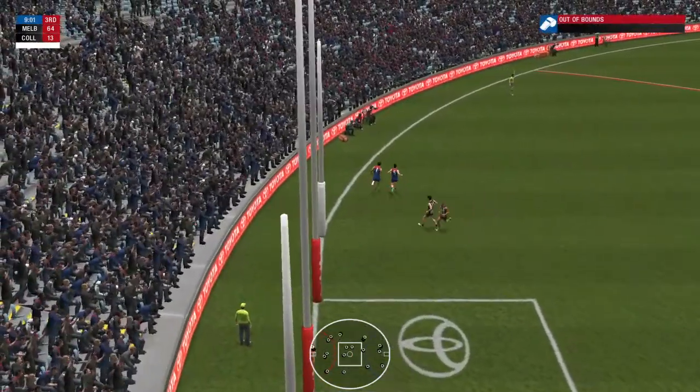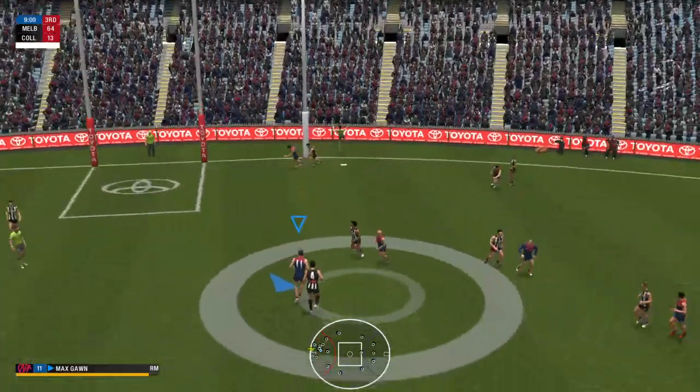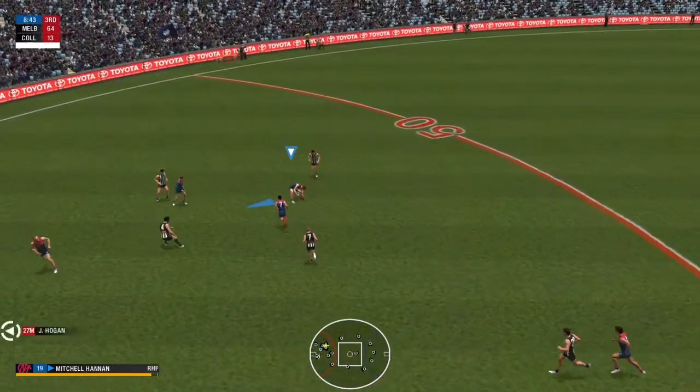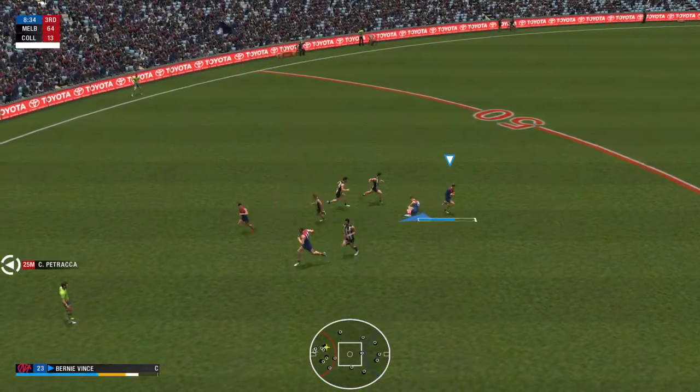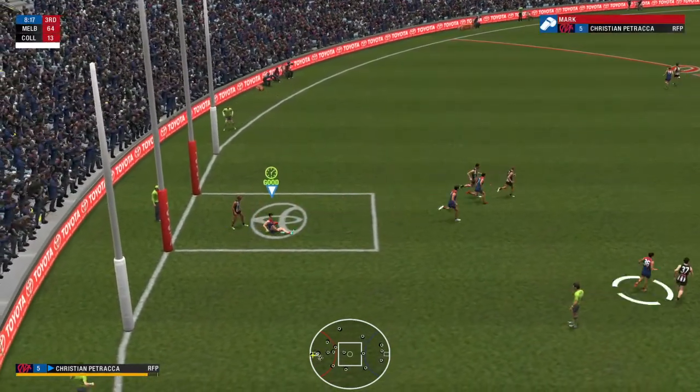The ball crosses the line. Grundy gets onto the ball. The ball is scooped up. It takes a big bump. Vince has a kick. A nice contested mark.